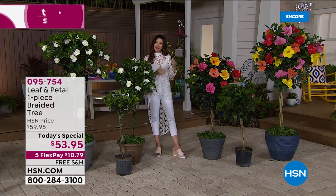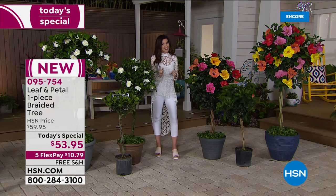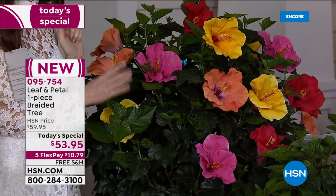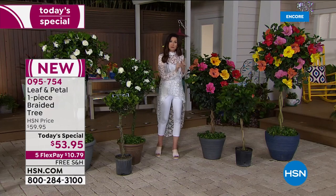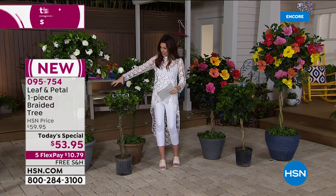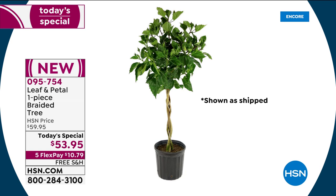Where on your patio, where in your home would you like to be able to see that? And then take advantage of flex payments so that you can get a beautiful, no place else, four different tree, hibiscus tree. Where it says Leaf and Petal, where it says one piece braided tree, if you're wondering why it says one piece, it's because it's several trees braided together to give you one piece.